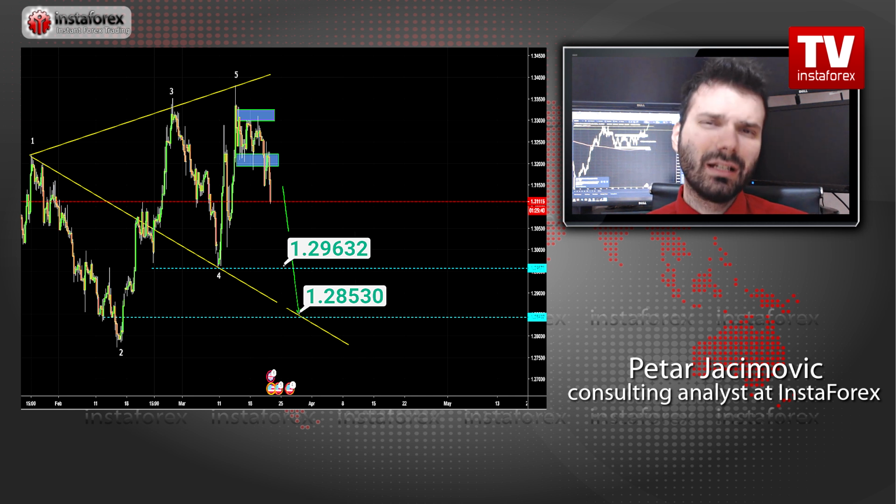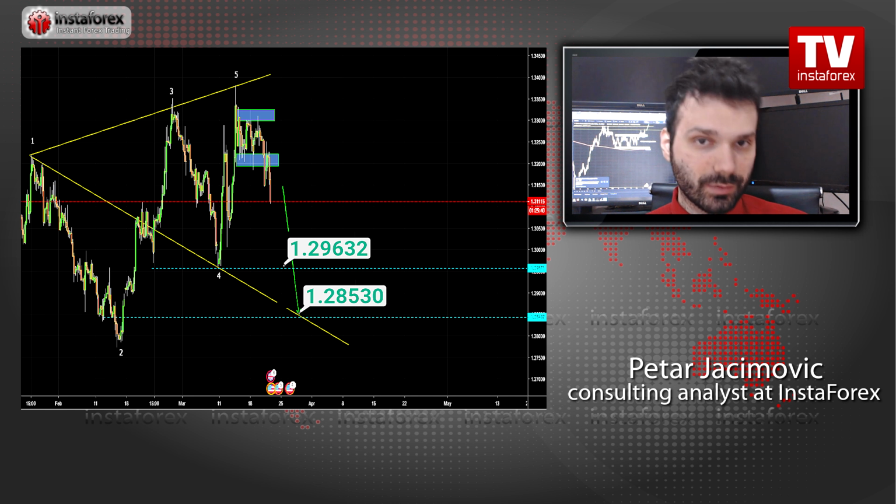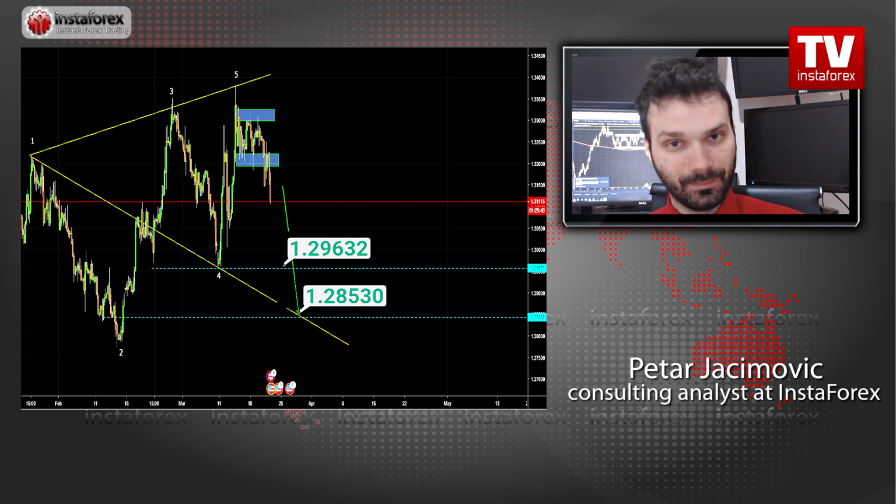The level of 1.3350 is the key resistance. So you can place your stop loss or protective stop at that level, and then watch potential targets at 1.2960 and 1.2850. So again, watch for selling opportunities based on this pattern and based on the action reaction principle. Watch for selling opportunities.